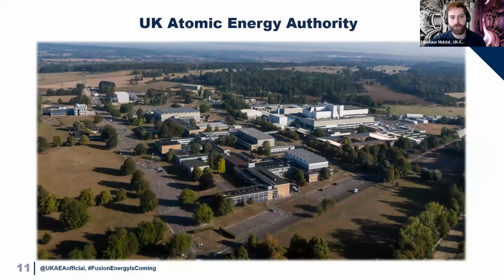But focusing in on our main site at Culham, tonight I'm going to focus on our main machine and talk about the core fusion project, but I will also mention an overview of some of the other facilities that we do and the sort of research that we undertake.